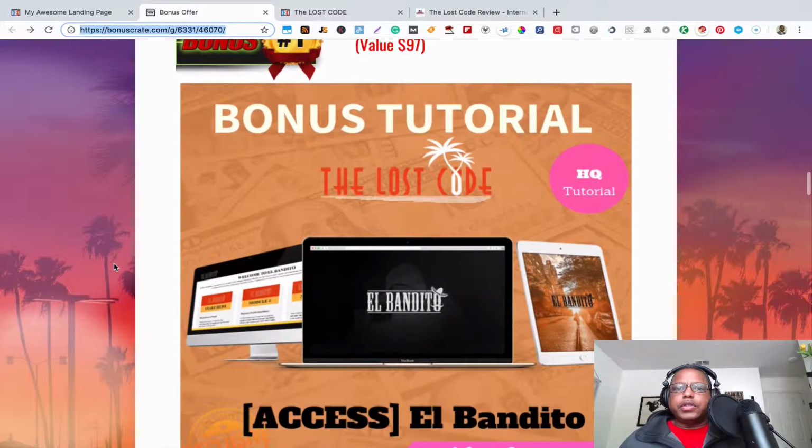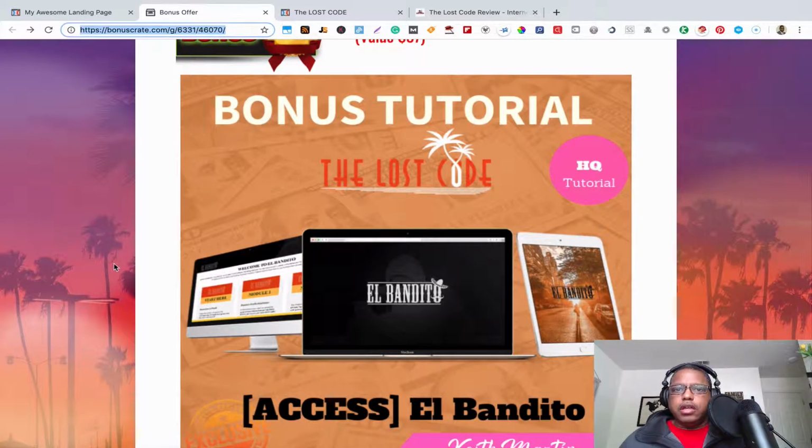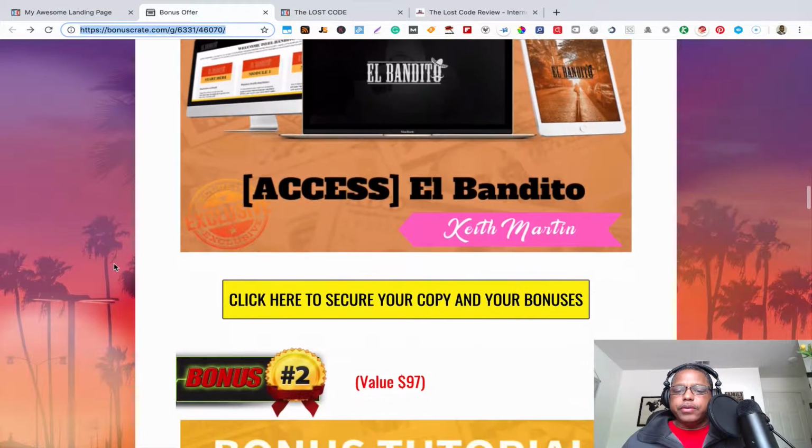Now, El Bandito is also a method or a technique that's offered, kind of like the Lost Code. However, it's somewhat different. As you'll learn in the Lost Code, there are certain techniques and methods that apply to different individuals. I think they're highlighting 3 or 4, but this could be a 5th if you don't like what you saw there, or if you'd like to add another technique with the Lost Code that you feel comfortable with, then you definitely want to take a look at El Bandito. And that has a $97 value.